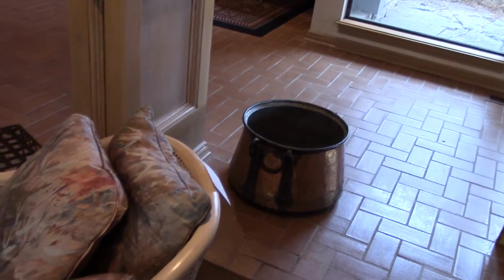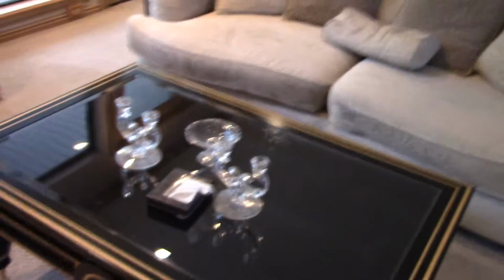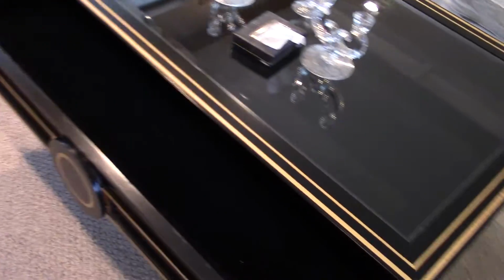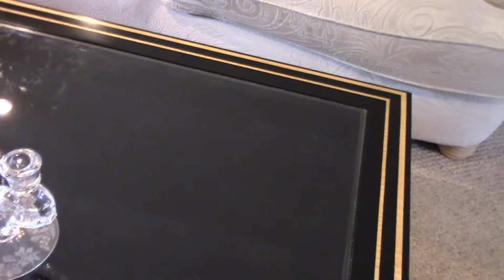This huge copper pot. And last thing in this room, which is also kind of one of the coolest, this is a coffee table that's also a curio. So you pull the drawer out like that, and you've got curio display, and then you slide it back in, and you can see everything from the top, underneath the glass.